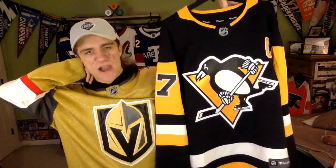But yeah, Pittsburgh, it's a good jersey. I've worn it in a few Penguins videos. I will keep wearing it in Penguins videos, even though my favorite team's the Flyers and the Penguins just doesn't go over well. But still, I really like the Penguins home.